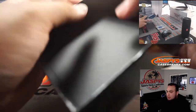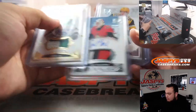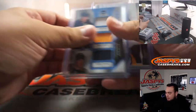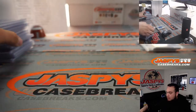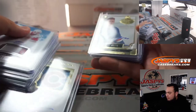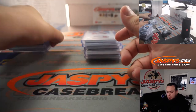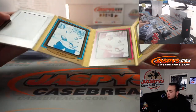Alrighty, guys, and there you go. So, unfortunately, no true RPA to 99, but we did get some nice names in here. That Splendor Silver Sticks is pretty cool. Did get a Sidney Crosby as well, right there. Kirby Dach. We got a couple Kirby Dachs. Cale Makar to 75. Exquisite. And then, of course, the rookie printing plate 101. Jimmy Vesey. Not the craziest player, but still a really nice book.